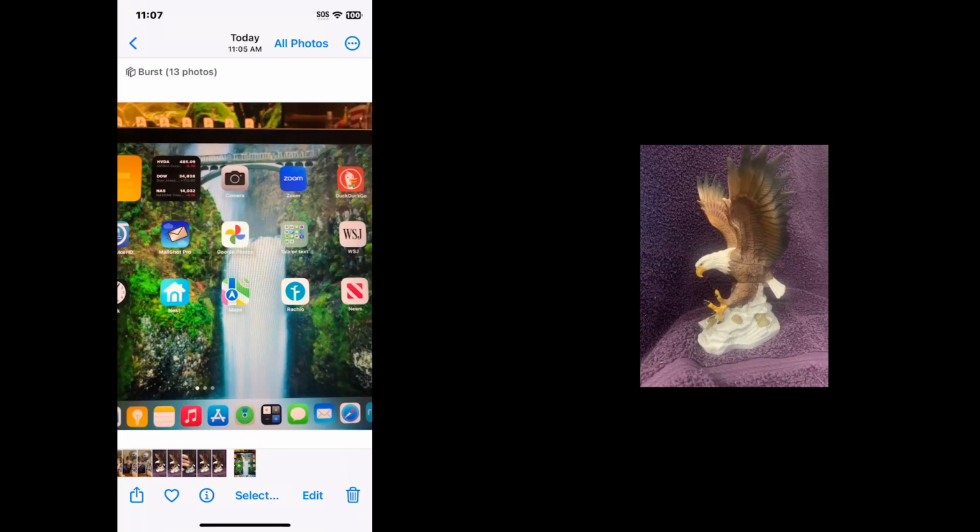Again, some people use burst mode at the finish line. I call it paparazzi mode. Whenever you see these movie stars on TV and you see the flash going bam, bam, bam, bam, bam, it's doing the same thing with your phone.